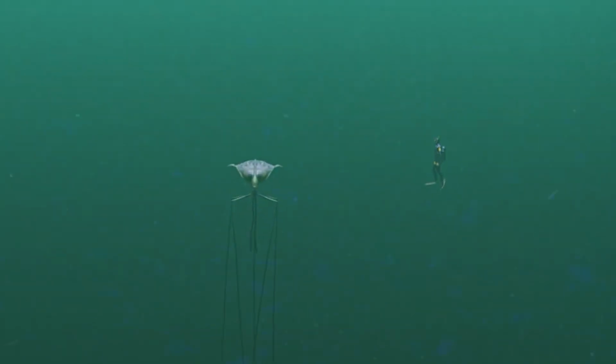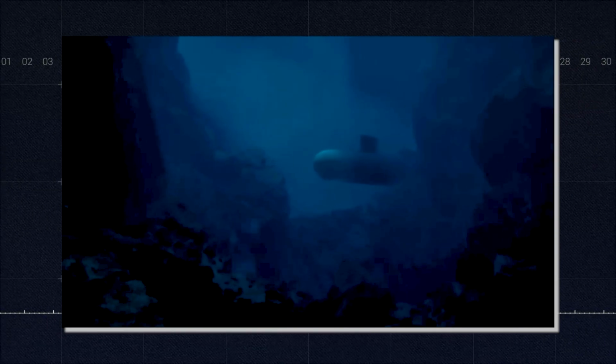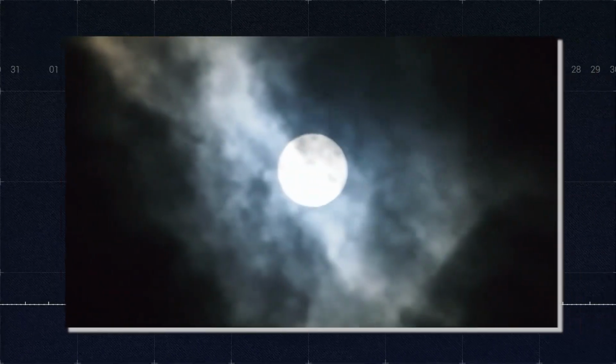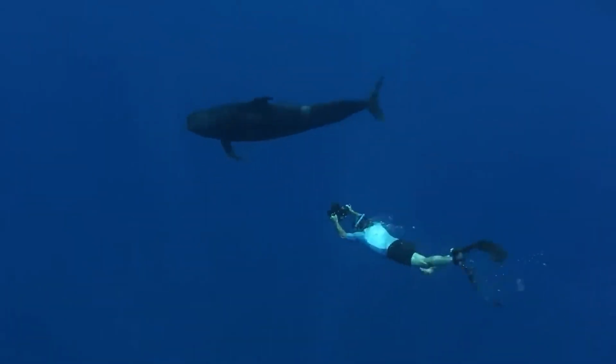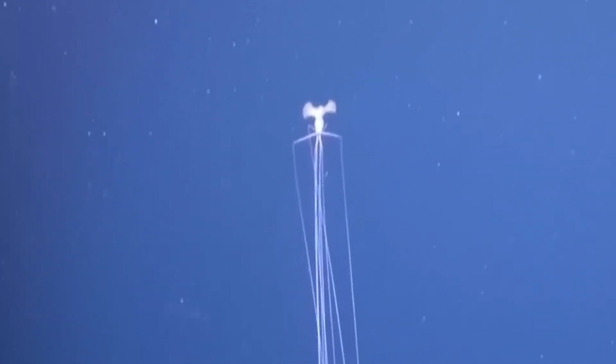For starters, it lives at depths of about 20,000 feet, deeper than most submarines can even go, and much deeper than any human has ever traveled. You're more likely to get to the moon. So if you do somehow find yourself down there, watch out. You might just bump into this ocean oddball, and trust me, it's not something you want to take lightly.